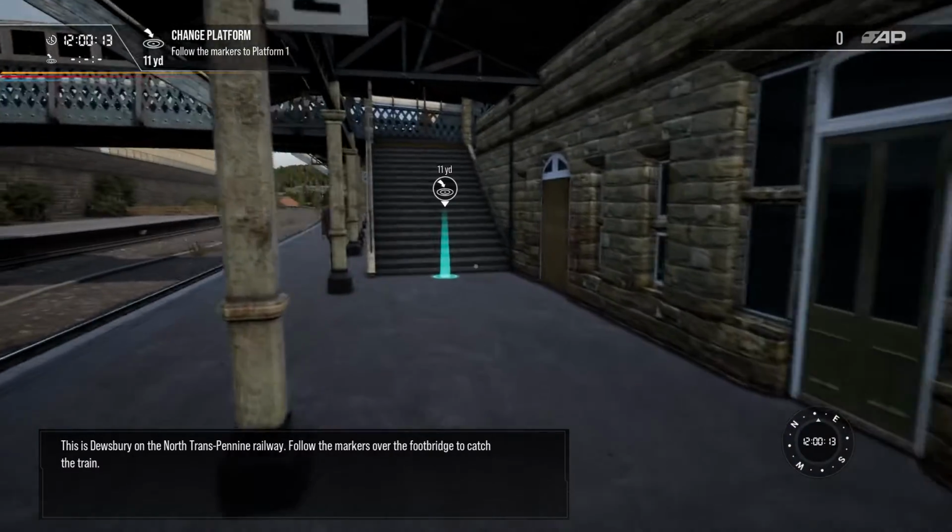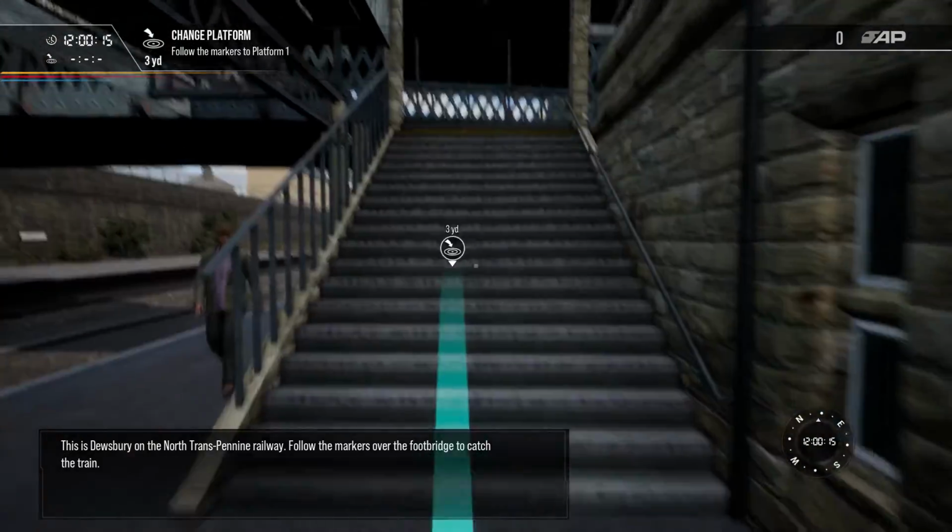This is Dewsbury on the North Trans-Pennine Railway. Follow the markers over the footbridge to catch the train.